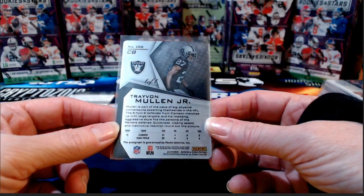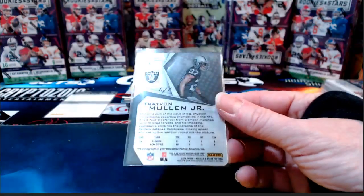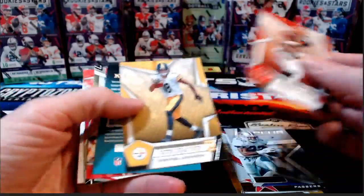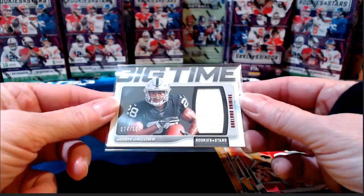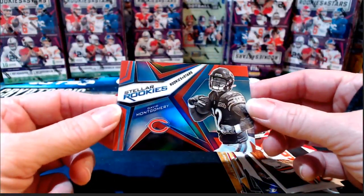Trayvon Mullen Jr., another 1 of 1 in this case already. A Raiders 1 of 1 printing plate with autograph attached. Printing plates, of course, can have imperfections on them of a variety of types, little bends or scuffs or scratches. It's to 99, 49ers, because they are actually used in the printing process. So occasionally they are not perfect, but good to have. Second 1 of 1. Another Josh Jacobs, this one relic only, numbered to 100, Raiders. And that's numbered to 99 for the Browns. There's Stellar Rookies David Montgomery, and it is numbered to 75.